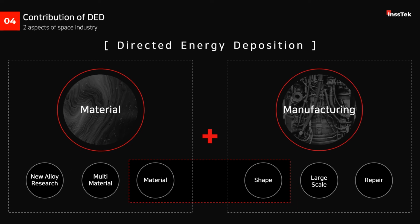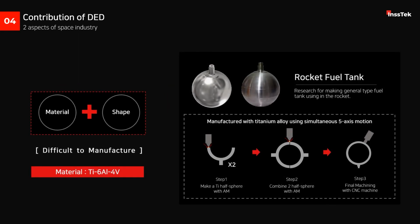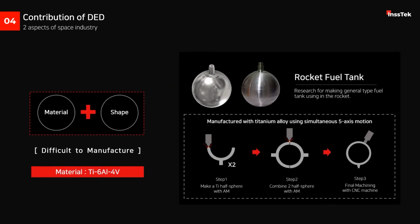The third value is the content that encompasses the materials and manufacturing. Materials that are difficult to handle with existing manufacturing methods such as machining can be handled with DED technology. For example, there is a titanium alloy which is difficult to machine. However, if manufactured with the DED method, it is much more efficient, as it only needs to be machined in the minimum area.